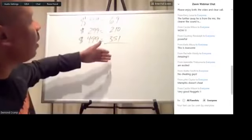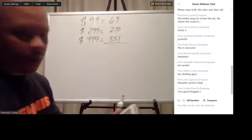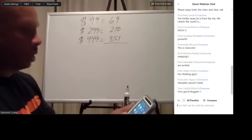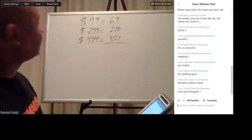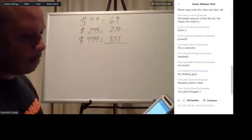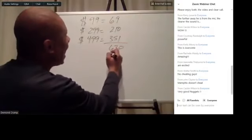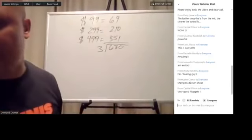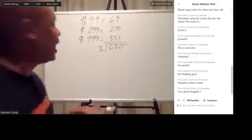So when you add these three up, okay, I'm going to add them up right here on my calculator in front of you guys. So if I take 69 plus 210 plus 351, that gives me 630. Then if I divide 630 by 3, because remember you got 3 packages, you're taking the average. So now you take 630, you divide it by 3, that gives you 210.